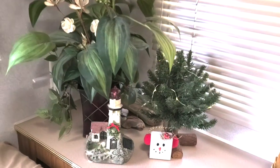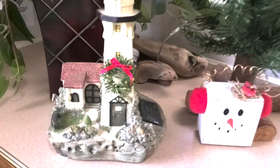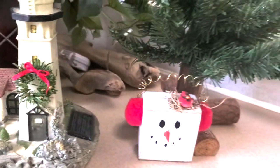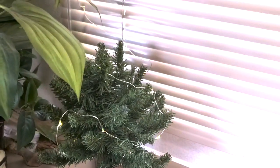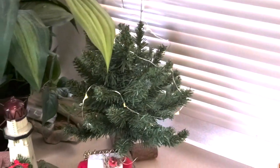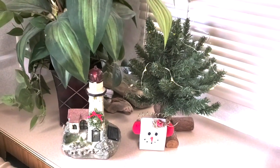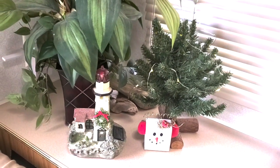Not a lot of room to do much, but this is what we did this year. In the corner by the dinette, last year I made that little wreath for my lighthouse. And that's the tree that I've used the last 2 years. And I couldn't give it up, so I kept it. I don't know what I'm going to do with it. I'll probably end up having to give it away because I won't have room to store it. But I have a different tree this year and I'll show you that in a second.